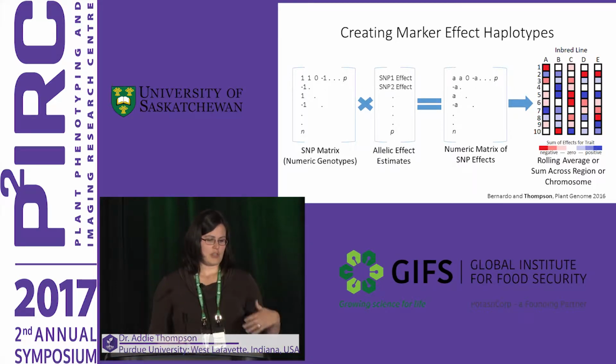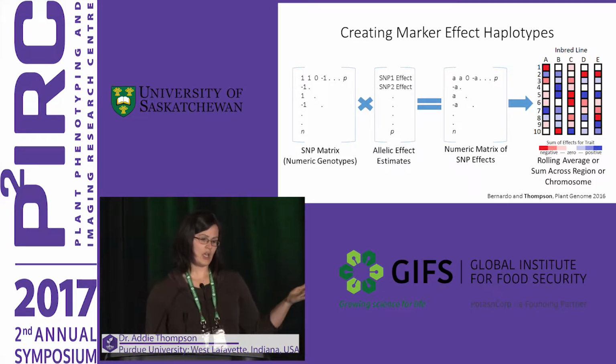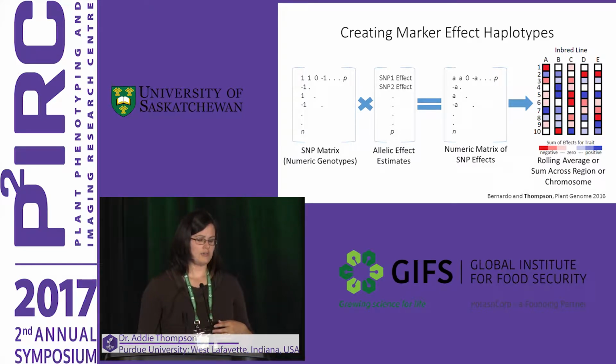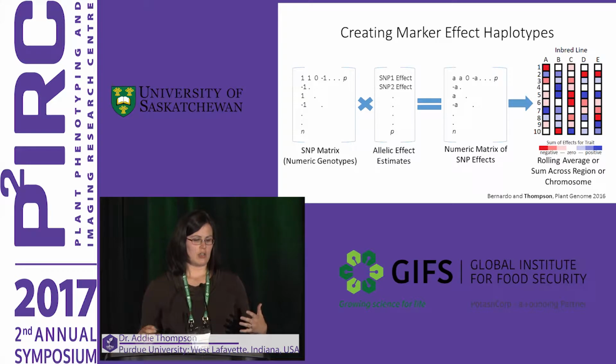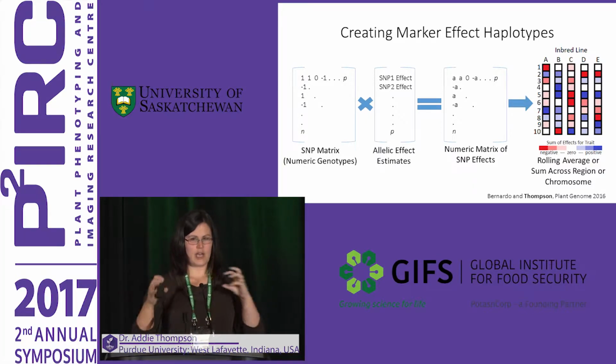Now, if you take a rolling average, or you sum across a region, or even a chromosome, what you end up with is something that looks like this. And you can say, okay, for inbred line A, I have a really poor version, let's say, of chromosome 1, but in individual B, let's say, we have a really poor version of chromosome 10, but the rest of it looks pretty good. But you can start to see how if you were to cross good by good, maybe it would be better, maybe it wouldn't, but the highest complementarity would be if you crossed it with C, which overall looks pretty bad, but it's got that really high value for chromosome 10. So this is just a way of shifting the thinking of the overall value versus adding up pieces.